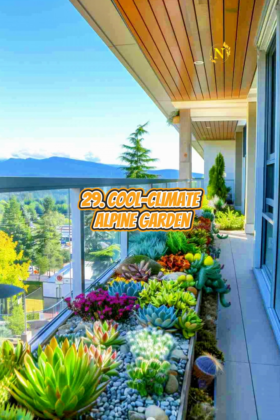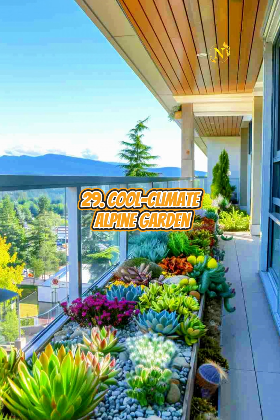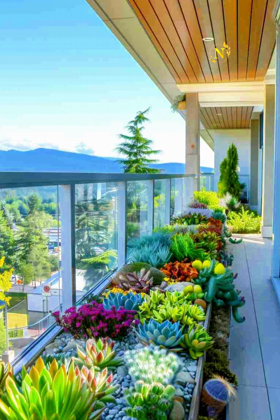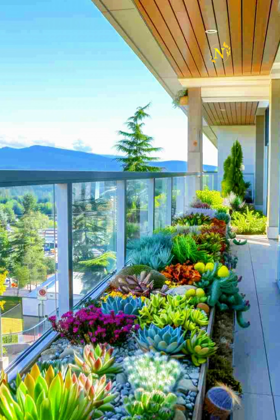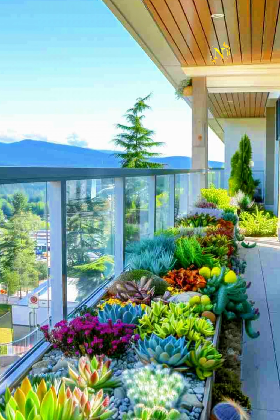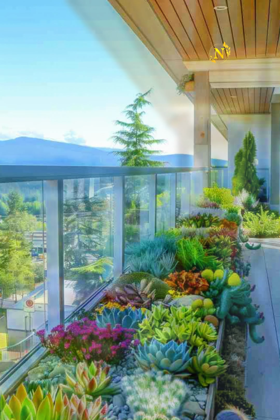29. Cool climate alpine garden. This balcony becomes a miniature desert retreat, surviving the surrounding urban warmth with a selection of succulents. These resilient species mimic the rugged beauty of arid landscapes, offering a lush array of textures.